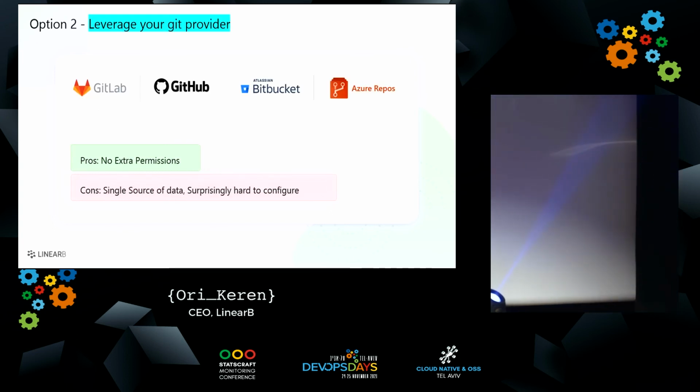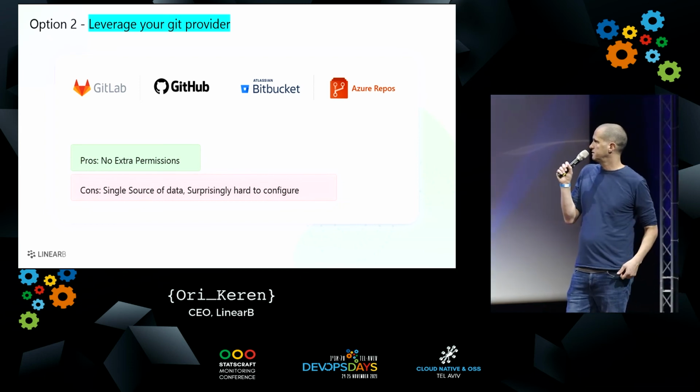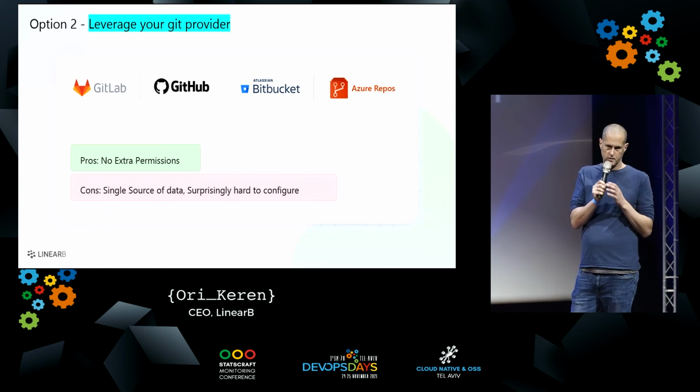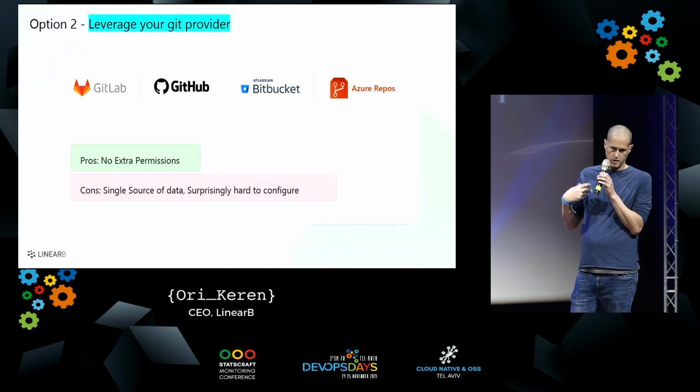The other thing you can do is choose your Git provider. You can see the leading Git providers here. The pro is you don't need extra permissions, like you already gave GitHub your permissions. It's already there. It's not like a third-party tool that I'm going to show you in a second.